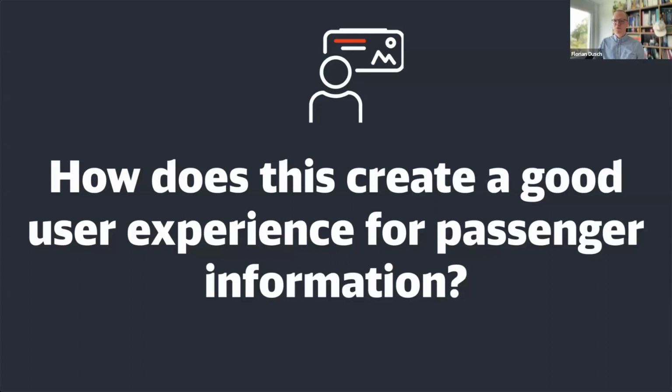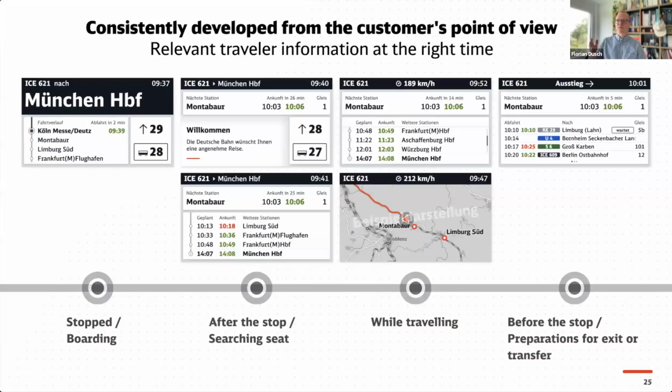which in this case is the literal journey of a train, right? So we can look at the different phases. There's a train that is now in the station, stopped, people are boarding. It's after the stop, people are in the train, and the train is about to depart. So people are looking for their seats, where they should sit down, and where's an available seat, where's my reservation, all that type of stuff.